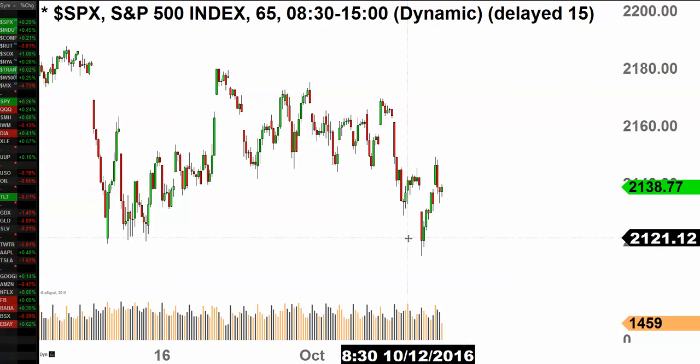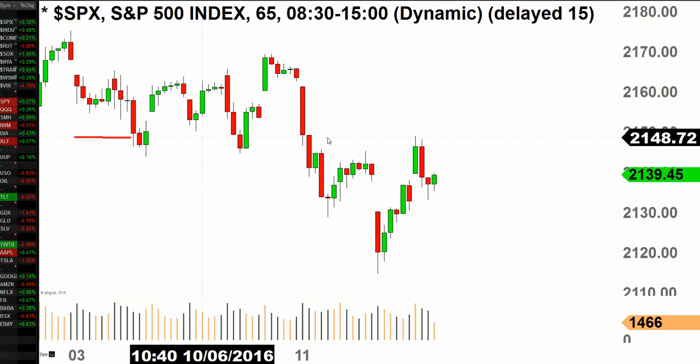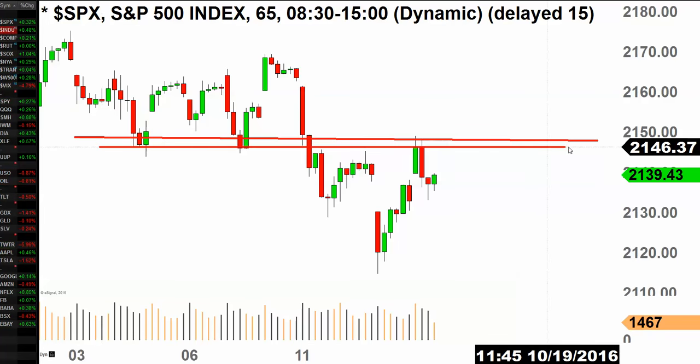But this is an important pivot, okay? This is an important pivot going into next week. Very important pivot here, 2140, 2150-ish level, old support, new resistance vicinity, right? So this could be the potential left shoulder. This could be that head. This vicinity could be that right shoulder.